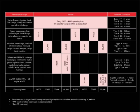Final quick note from me, here's an example of the planned maintenance schedule on GE Jenbacher engine types. I'll just leave that there with you for a few seconds, as I already mentioned about the overhaul timings. Just as a point of clarification, some of the GE Jenbacher units are now beginning to move to an extended overhaul regime. The Type 3s already are at a 40,000 hour minor overhaul and an 80,000 hour major overhaul interval on natural gas, which is a potential benefit there in terms of life cycle maintenance and life cycle downtime.